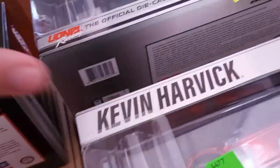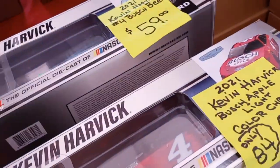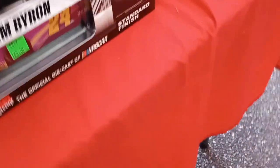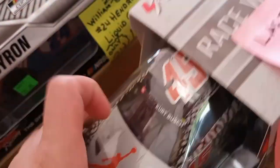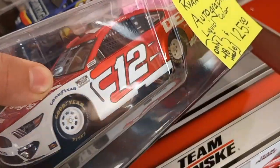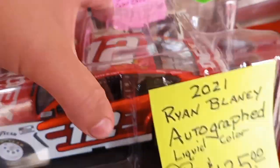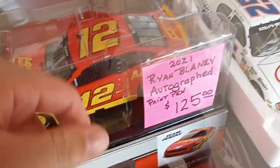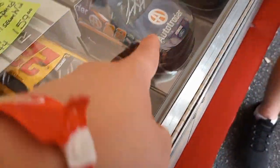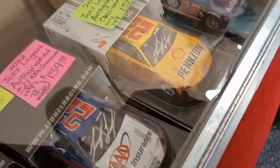That's Kevin Harvick, looks like. Yep, that's Kevin Harvick. So yep, that's Kurt Busch's 45 Michael Jordan car right there. That's a signed Ryan Blaney car, and I didn't even know about it. I thought these were the signed ones in his case. I really like that Advanced Auto Parts car. That's really my favorite. Here's the signed Joey Logano stuff.